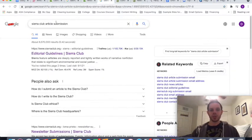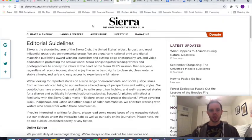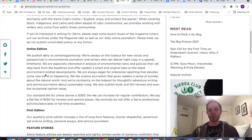The next one is called the Sierra Club. So you can go to Sierra Club article submission and open the first two pages here. One is going to be the editorial guidelines. Like I said, you can read through these and get an idea of what they expect. Our standard fee for online stories is $3.50. The fee can increase for regular contributors.